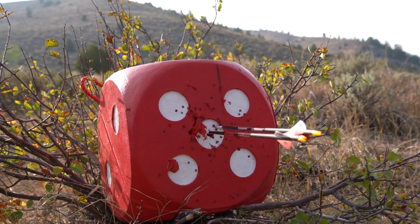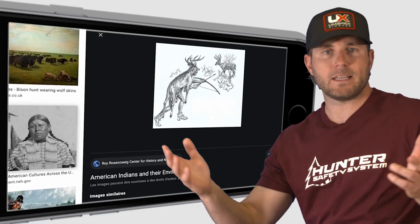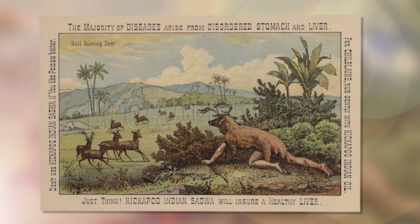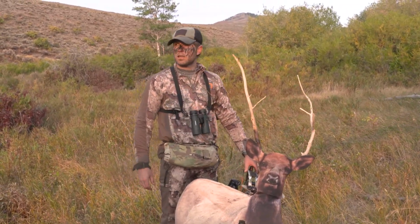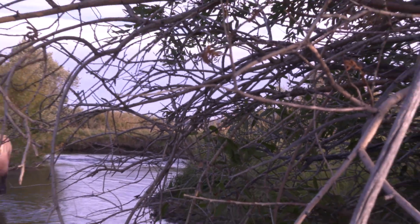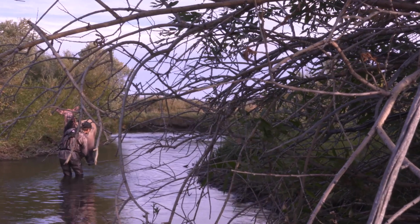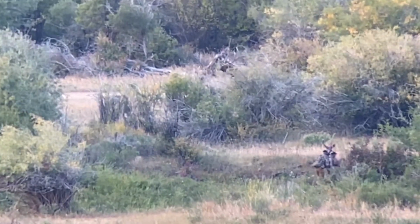You know, Indians used to make decoys out of anything they could get their hands on, try to fool the wild game. And I'm trying to do that too, because this hunt is about trying to fool a bull elk, the dominant bull, and let them try to charge me, the satellite bull.